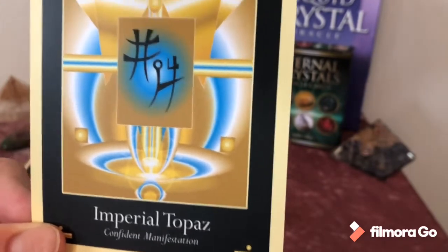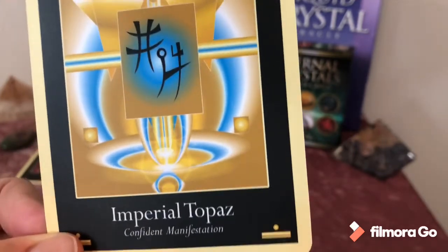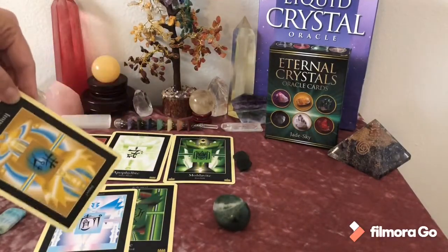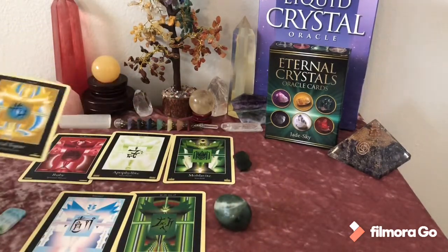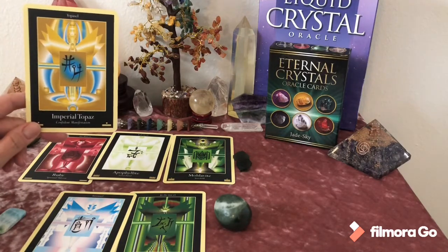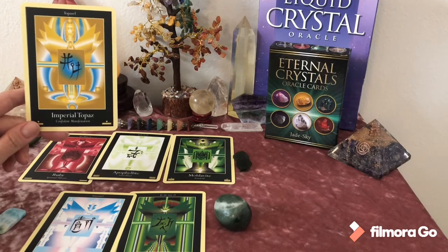So with this card being the confident manifestation, it's all about you've seen the light, especially if you're on a spiritual warrior path about something, and you're being called to some major service here to do with the spiritual realm. This is your ticket that it's going to turn out very, very beautiful and very full of light.